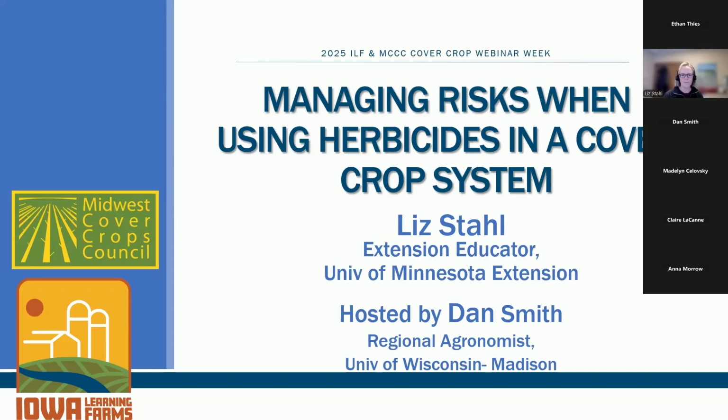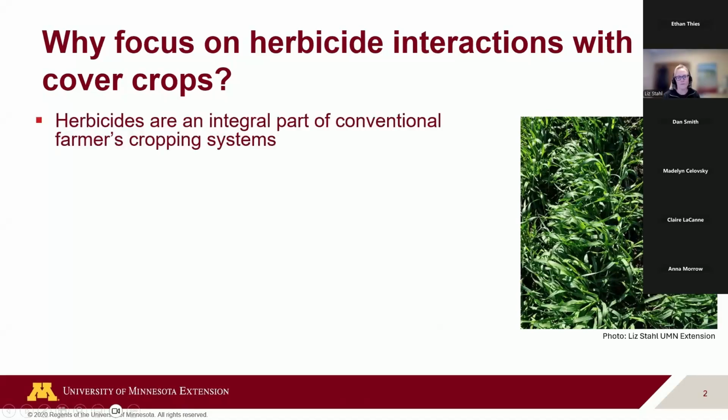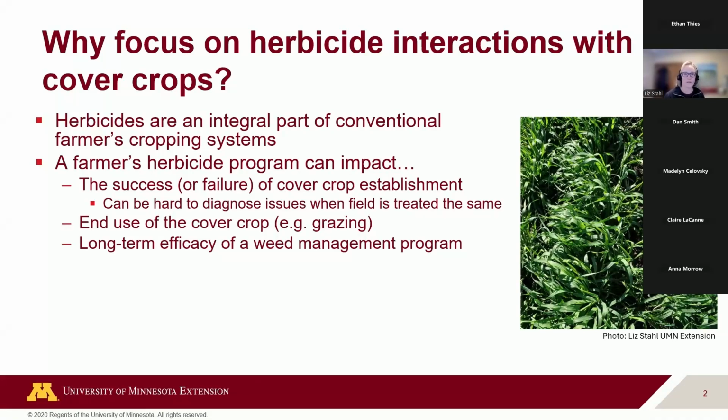So anyway, what I want to talk about today is managing risks when using herbicides in a cover crop system. Some people might be thinking, okay, why are we focusing on herbicide interactions with cover crops? What's the big deal here? Well, of course, herbicides are a key part of conventional farmers' cropping systems when they look at weed management. And we know that their herbicide program does have the potential to impact cover crop establishment.